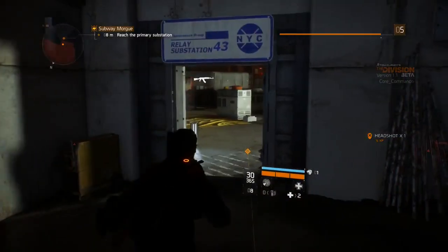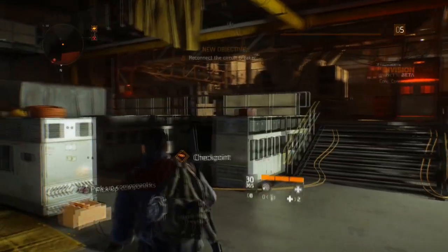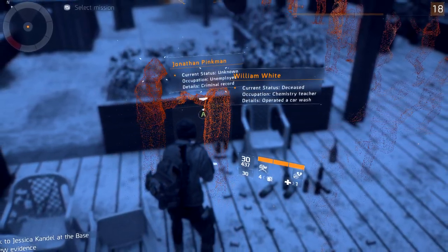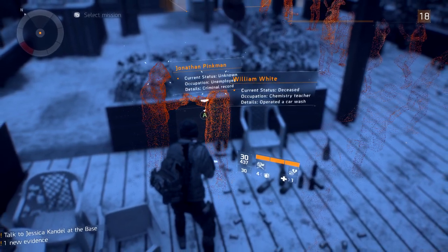Head on over to the Clinton District and find the Wolf's Den, and just a little ways away from it, there's a patio decorated for a party. Activate your Echo on this patio and then walk around and observe the characters. Pretty soon, you'll come across a pair of guys talking in the corner, Mr.